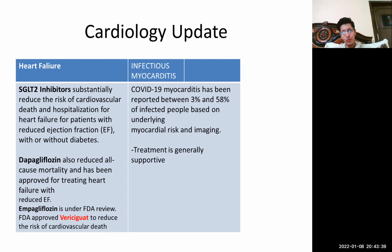Second, in infective myocarditis, we have seen ample cases of COVID-19 with myocarditis going into cardiogenic shock, so it should be treated very carefully. It has been reported in between 3% and 58% of infected people based on underlying myocardial risk and imaging. For treatment of myocarditis, you need to give ceftriaxone and add doxycycline, and you have to manage cardiogenic shock very carefully in patients of infective myocarditis.